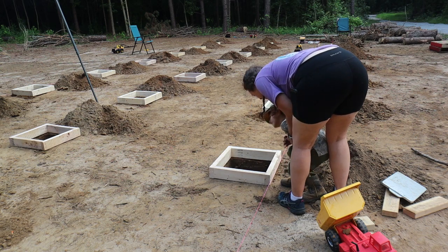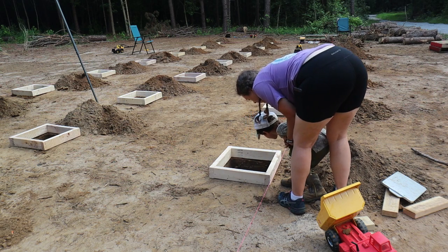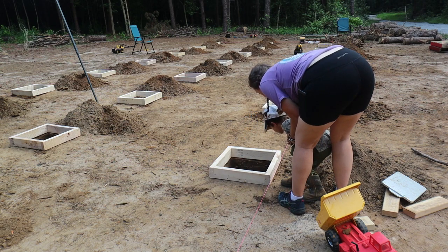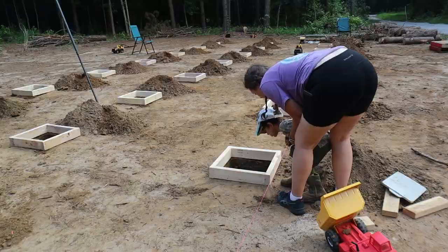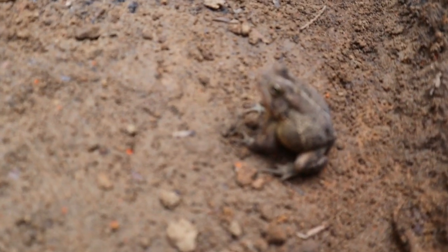What's he doing in there? I don't know what he's doing in there. Did he make a home in there? It looks like it, but he probably shouldn't be in there when we pour the concrete. No! He's hot. Dude, you shouldn't be in there. You're going to get poured concrete on. You must get him out.